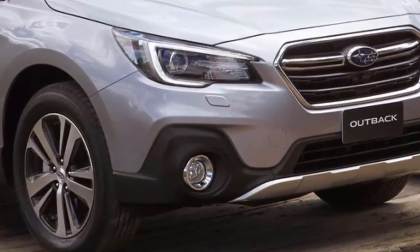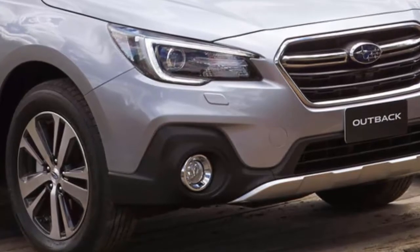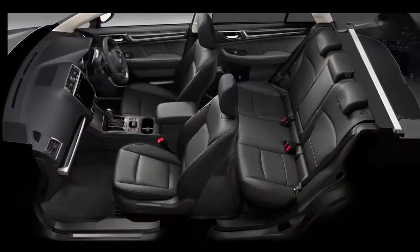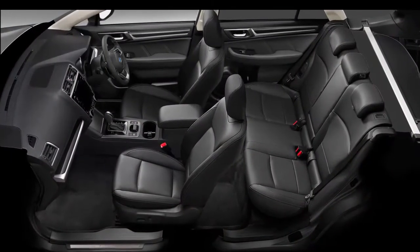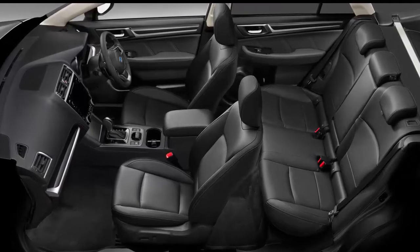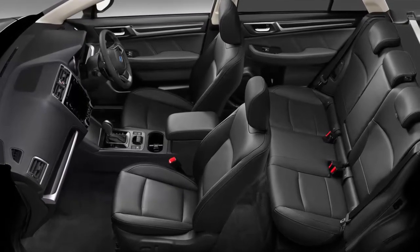Premium variants now come with new LED high and low beam headlights, complete with adaptive high beam and steering response, allowing them to swivel as the driver turns the wheel. C-shaped LED daytime running lights carry over from the current car.